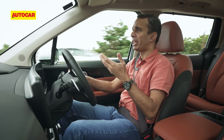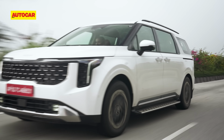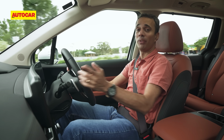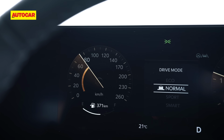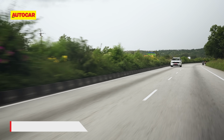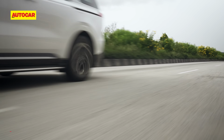What does that feel like from behind the wheel? Well, if you put your foot down like this, there is a slight pause and then it begins to get going. Obviously, this is an MPV. It's not being set up for a very sporty drive. Although, speaking of which, you do have drive modes and you've got, of course, eco, normal, sport and auto. Auto, of course, adjusts according to your driving style. Sport mode, of course, improves acceleration, but there's still a small pause from the 8-speed auto before it gets going.